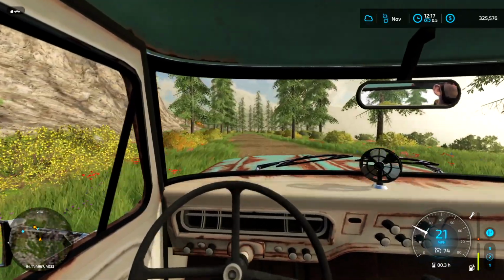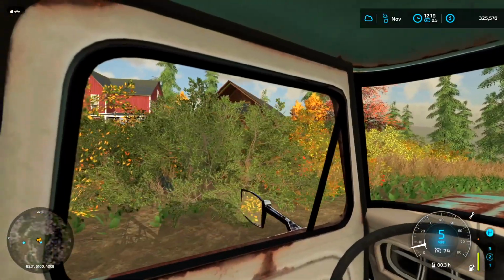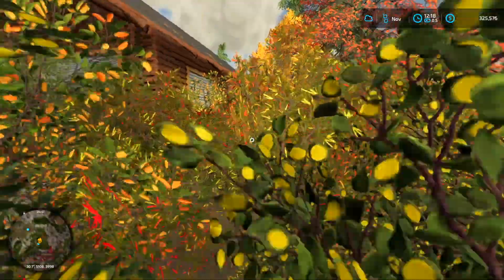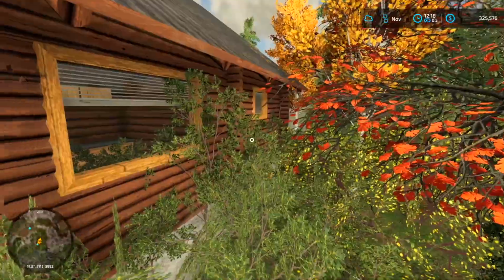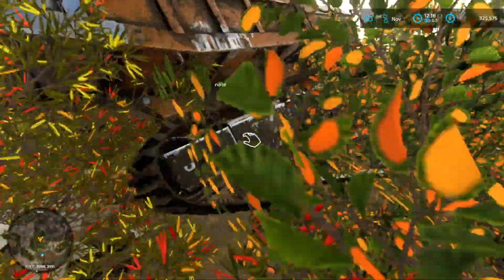Two houses here, both of them are abandoned. Is this what you see on the map? I think this is it, Nate. This has gotta be it. Oh, and I think I see it. I thought I saw it back here on the side of this. Oh, this is a house. Yeah, found it. It's up here at the front.